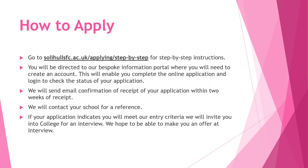You will be sent an email confirmation of your application, normally within 2 weeks of when it's received. At this point, the college will contact your school for a reference, and then after that you would be invited in to attend an interview at the college, where we would sit down and talk to you about your application, about the choices you've made in terms of subjects and whether you've got the predicted grades or potentially will meet the grades needed to join those particular subjects. And then at that point we will probably be in a position to make an offer to you.